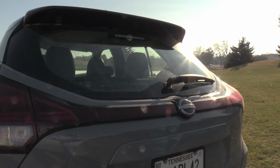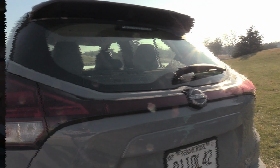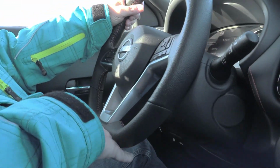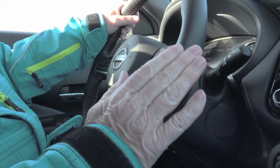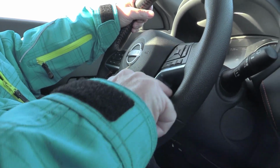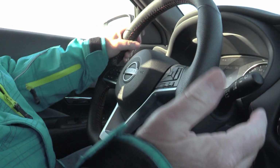So, Kicks SR, we're going to give you a little ride in it and show you the interior too. First thing: flat bottom wheel on a $20,000 car. Flat bottom wheel on a low-cost car. Now, why can't they do that on all cars? We got a little stitching and color here too. That looks kind of neat.